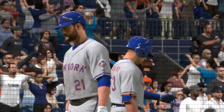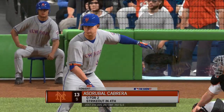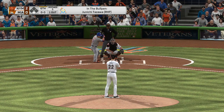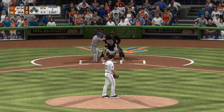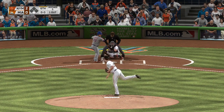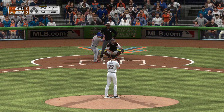The shortstop number 13. Asdrubal Cabrera. Here now is Asdrubal Cabrera. No hits in 2 trips to the plate for him in the ball game. That starts him out with a changeup for a strike. Bases are empty, 1 man out.